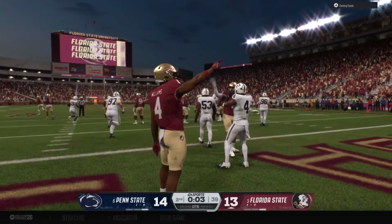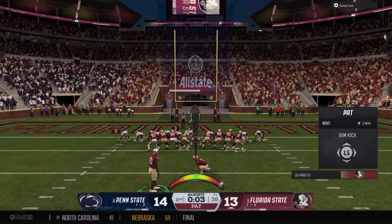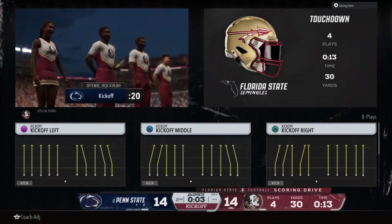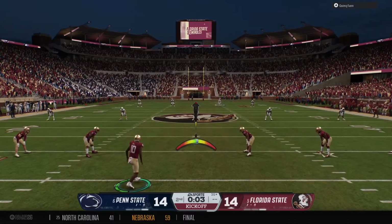That's how you close a half off in this offense. Leaning on the run game to get into the end zone and setting yourself up to go into half all tied up. What a game we have here. Automatic in the PAT. Remember that extra point. We're all tied up now in the 2nd quarter.